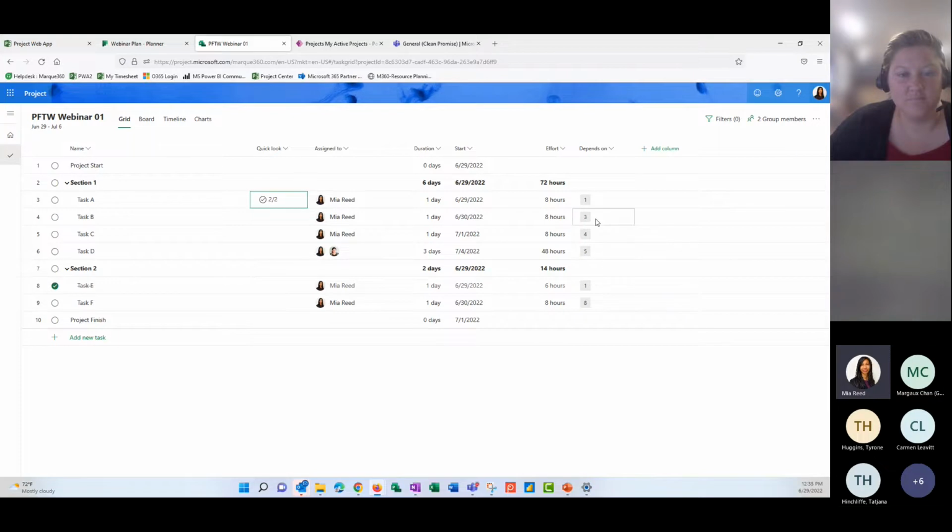So if you're used to adding your dependencies in more of this type of grid view, that option is not gone or unavailable. It's just that you have the option. You can add it in this way or you can add it in on one of the other views. Okay. So all those different places, we've got the same information and you can choose how you'd like to update it.